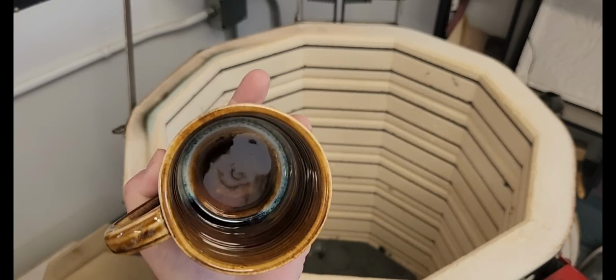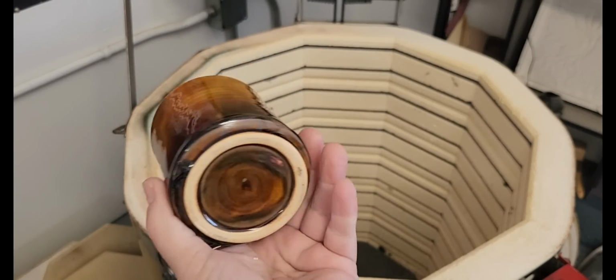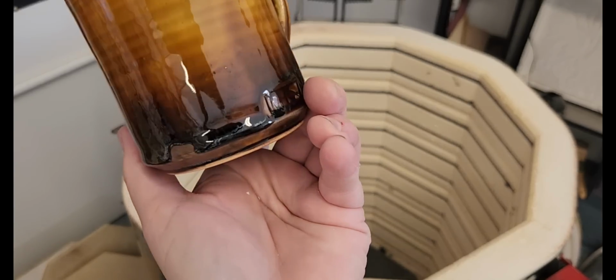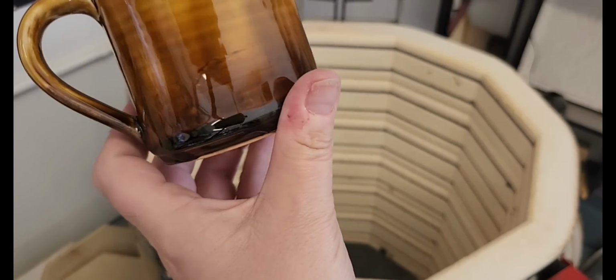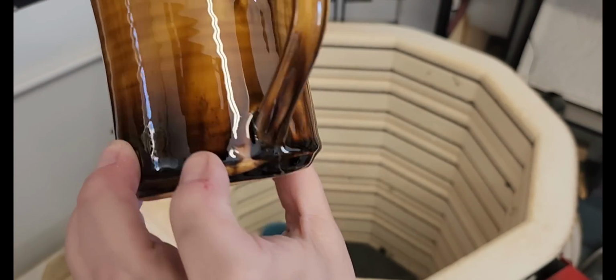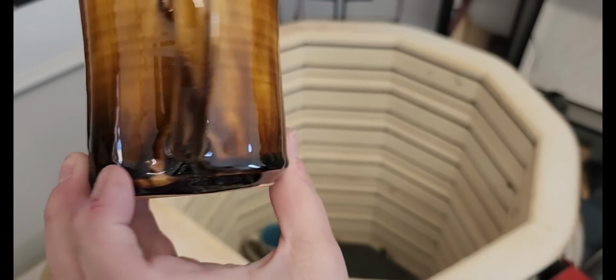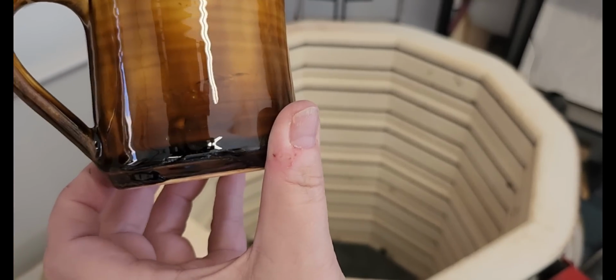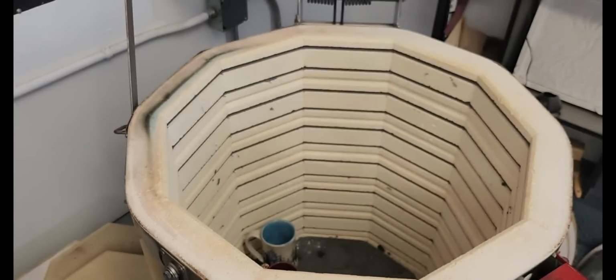This is just root beer. Amazing by Coyote. Look at all of that depth of color. This is why I love this glaze. Just look at the depth. You get this honey, molasses, dark umber. It's just a gorgeous glaze.